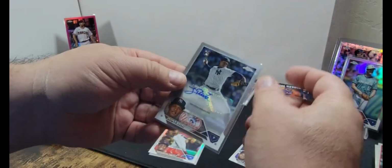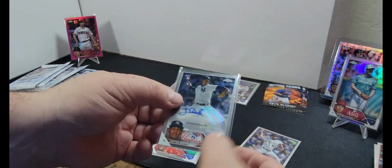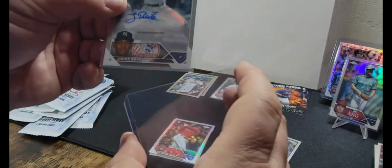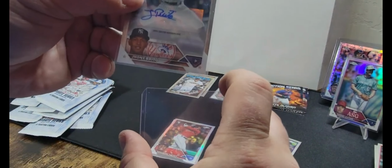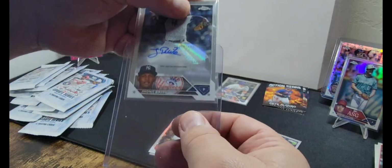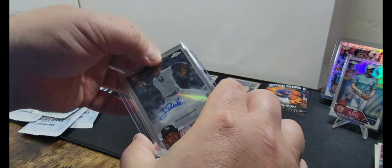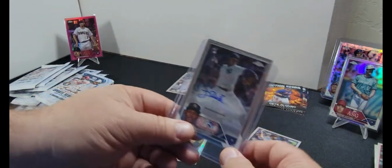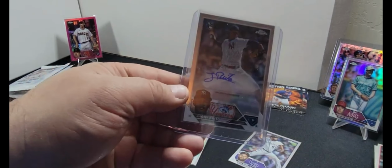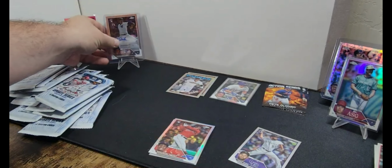Straight into the penny sleeve. Not numbered, but it is an autograph. Take a look. I don't know if I have the right top loader here. I'm going to find out pretty quick. Sure do. All right. Tap, tap, tap, tap, tap. Johnny Brito. We'll take it.